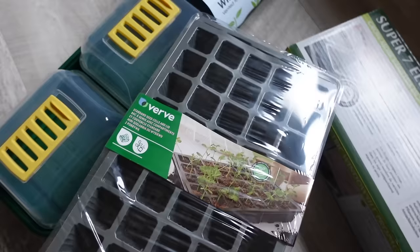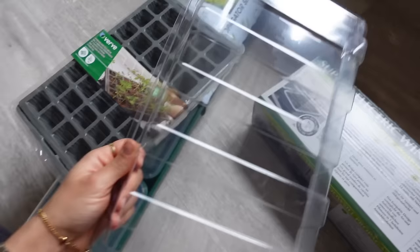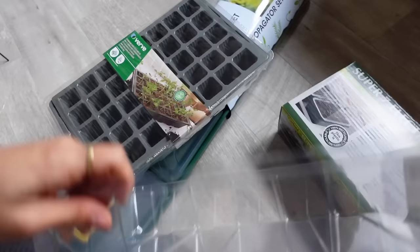I also got a cover for it because they come separately, but I've read that to get your seedlings going, you really need to retain the moisture. So I got a cover which I can pop on all the way up until they're ready to start flourishing on their own. I can take the cover off.